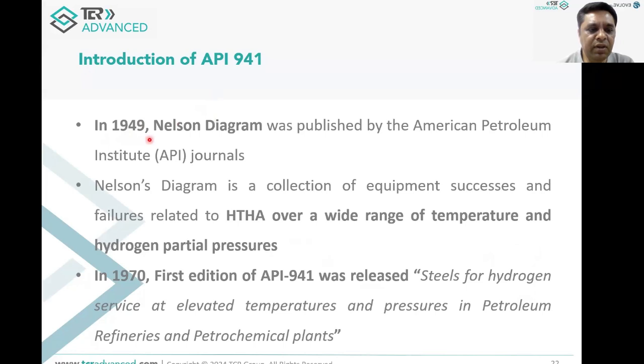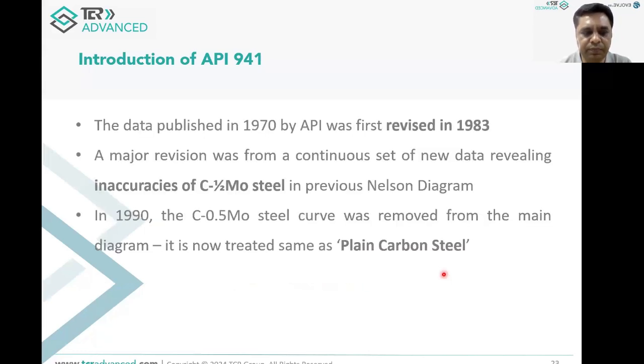In 1949, Nelson's diagram was published by the American Petroleum Institute. Nelson's diagram is a collection of equipment successes and failures related to HTHA over a wide range of temperature and hydrogen partial pressures over different materials. And then in 1970, the first edition of API 941 was released with this curve.